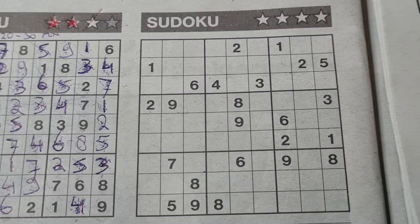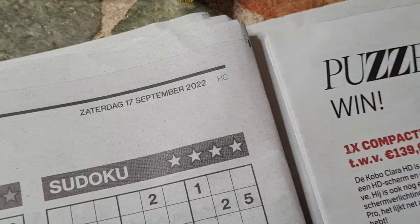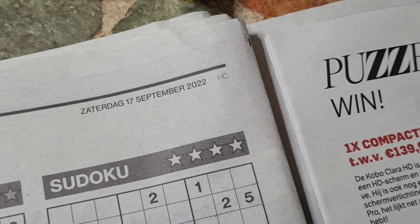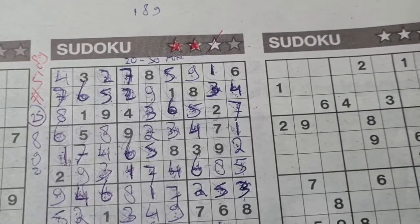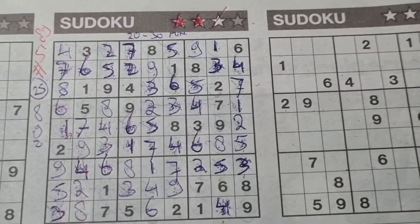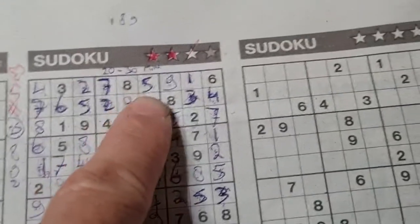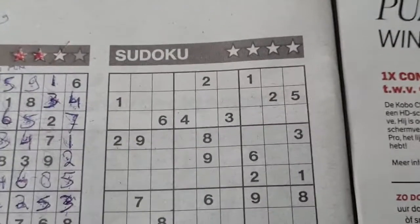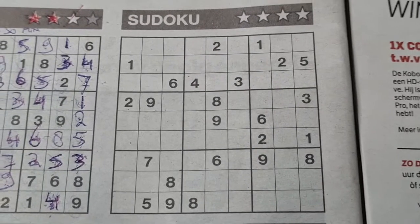Hi guys, welcome back with the second puzzle. Second puzzle in this additional of today's newspaper on Saturday. Yes, it's still Saturday, September the 17th, 2022, and it's weekend, and we have here 7 extra puzzles. I won't do them all. 4 of them I will do today, and the first one I will have solved is the 3 star Sudoku. We have also the binary for today, the tectonic, but now it's time for the Sudoku with 4 stars.